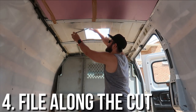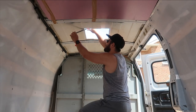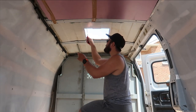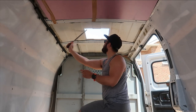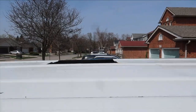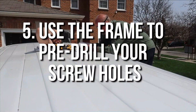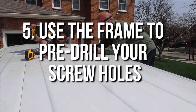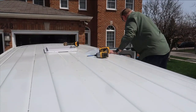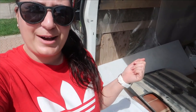All right, now that it's cut, Andy has to file it, get rid of all of the metal slivers. These guys are doing all the drilling, and my job right now is to take the plastic off of the fan.